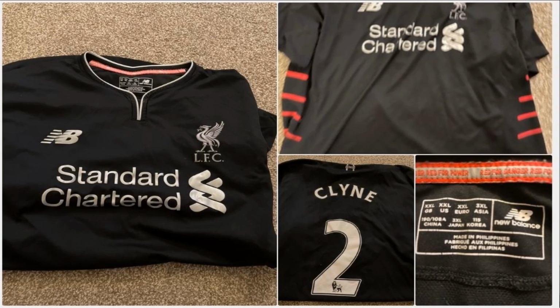They actually had, and I think they still have, a Martin Skrtel shirt for £20, as well as another player. I think it might be Glen Johnson for some reason. Oh no, Nathaniel Clyne maybe springs to mind. Either way, I was tempted by both of them. They, again, say that they're in good condition. You've got to take that with a pinch of salt when you're buying something online.